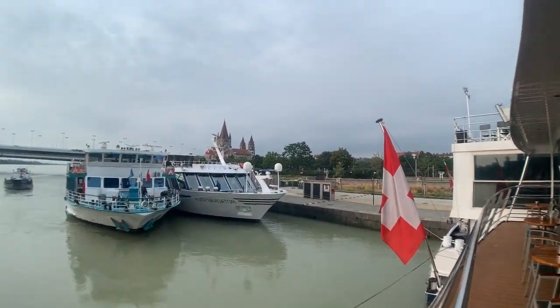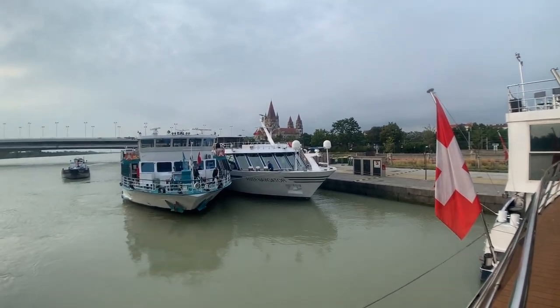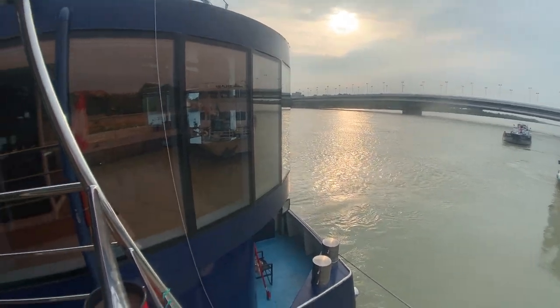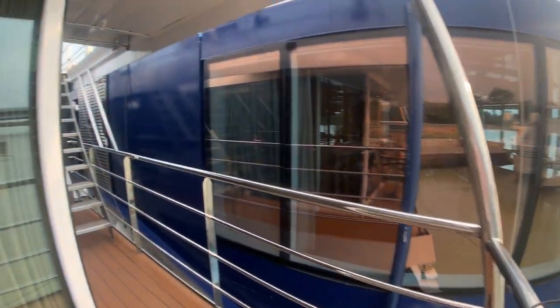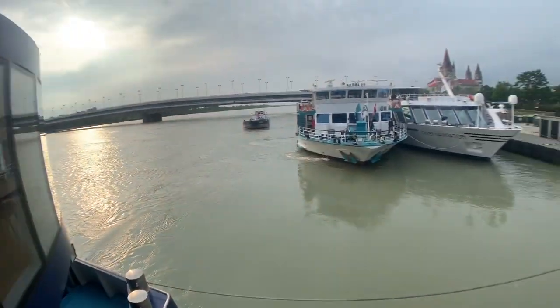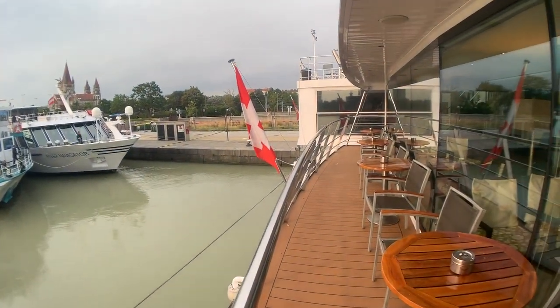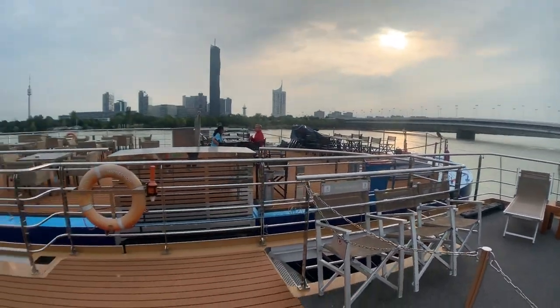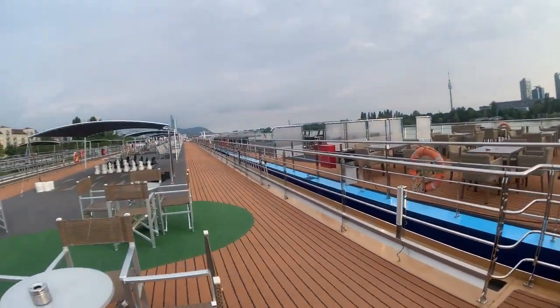Docked in Vienna, and the way that river cruises dock is they double up or triple up, so we have ships right next to us, and then you have to walk through the lobbies of the other ships to be able to get to the sidewalk. This is a little better view from above. You can see the ships right next to us.